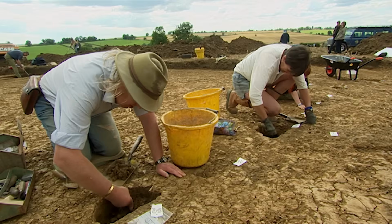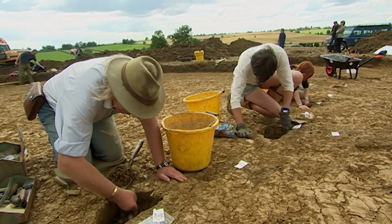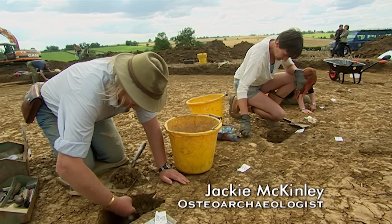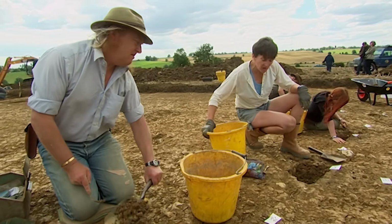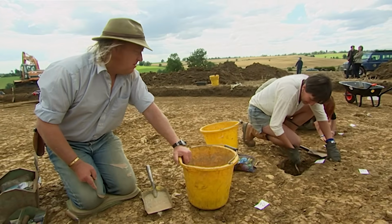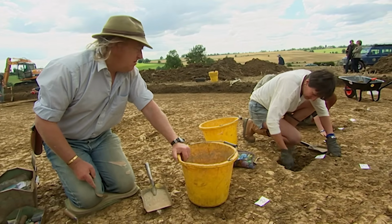And on the hill, Phil's revealing more evidence of a Saxon structure. Cracking post hole, this one, Jackie. What's yours shaping up like? Well, it's not the same shape as yours for a start off, which might be a good thing. It's not as deep as that. I think I'm getting close to the bottom here, but it's really horrible stuff down the bottom. I'm not entirely convinced I'm quite there yet. It's very, very mixed material.